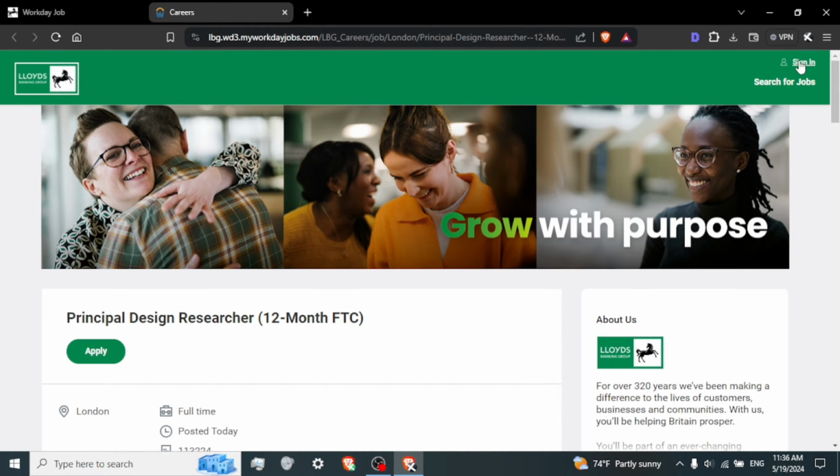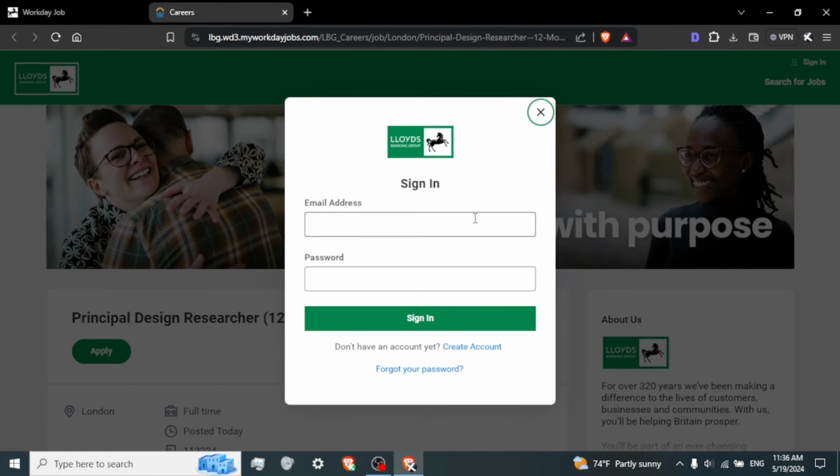Click on it. Enter your credential. On the login page, you will typically see fields to enter your email address and your password. Input the email address associated with your Lloyds Career account in the designated field. Then enter your password in the provided field. If you have forgotten your password, click on Forgot Your Password, and if you haven't created an account yet, click on Create Account. Click on Sign In.